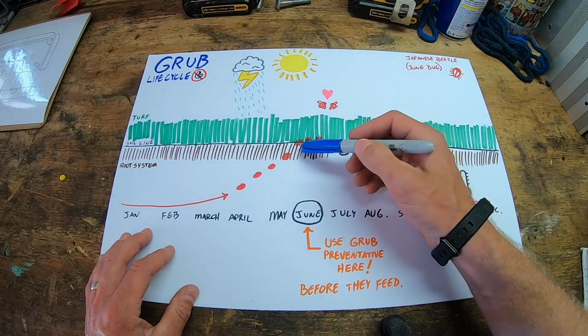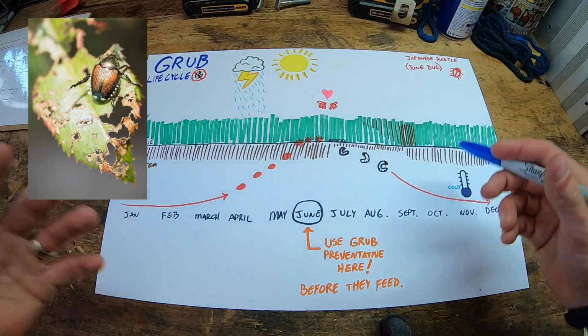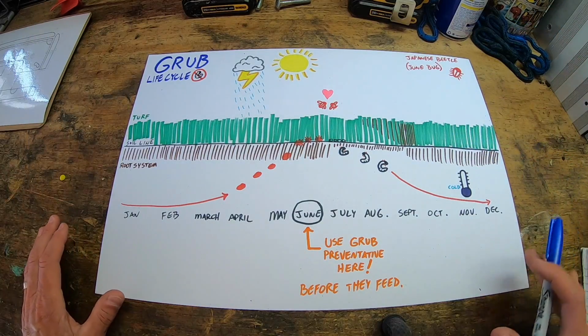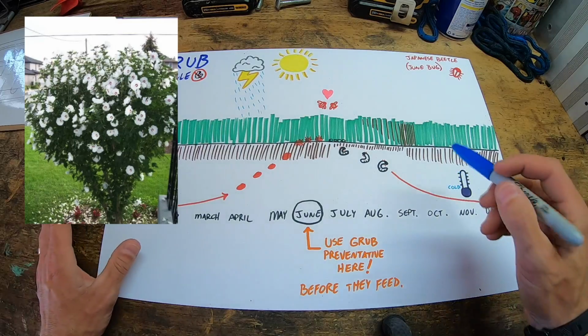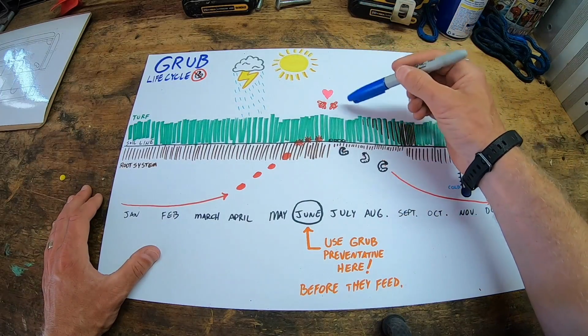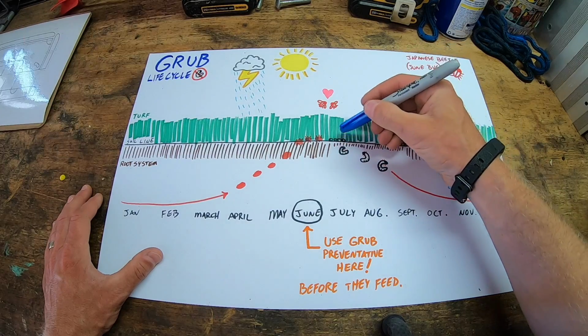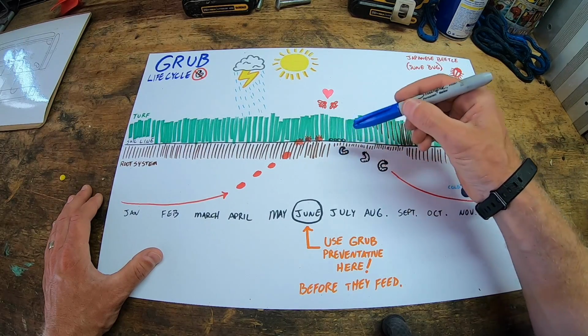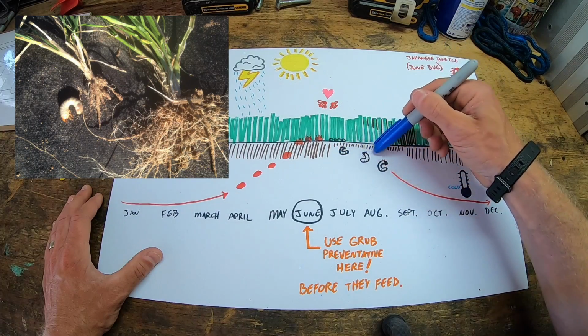Right around June is when they start to peek their heads out and they start flying around. They start eating your bushes, your roses. They really love roses of Sharon. I remember when we had roses of Sharon bushes in our backyard, those things were constantly zipping around, eating them up. And while they're out flying around, they're also mating. And then from there, they lay their eggs, and then those eggs hatch and they release their grubs, and the grubs start to eat away at the root structure of your turf.